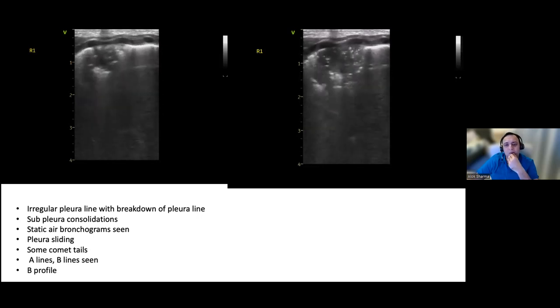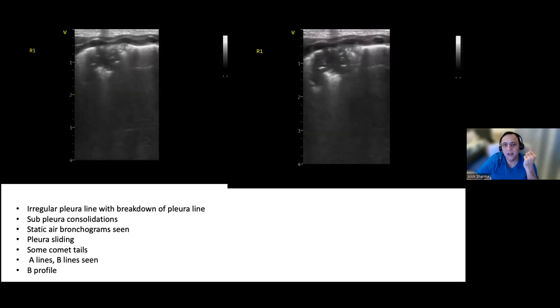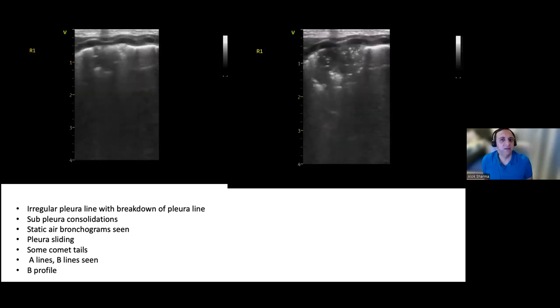The point against a pneumonic consolidation with a fractal sign is that usually with a fractal sign, you should be able to see the pleural margin at the top. I cannot see a pleural margin. Maybe just a little bit of aeration which comes in and out. So for me, this is a collapse consolidation as opposed to a fractal sign. But again, I'd be putting Dopplers on this and seeing.